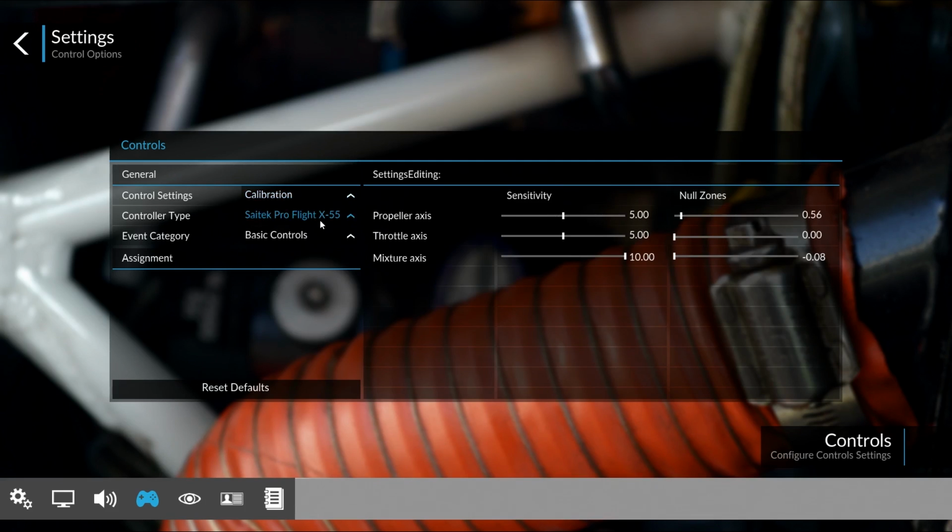So I've got my list of controllers here. I can drop these down. So there's my, can't read it because it's not wide enough, but that is actually, I don't know what that is. That's my throttle. That's my joystick.